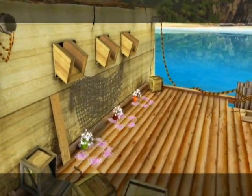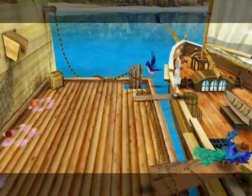Grab fruit and place it in the correct barrel on the ship. Watch out for birds!